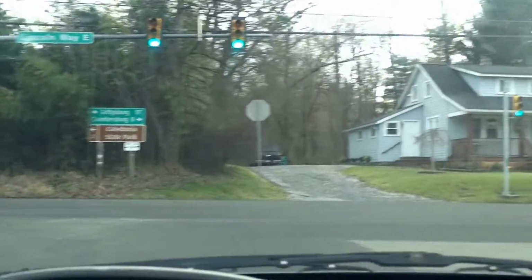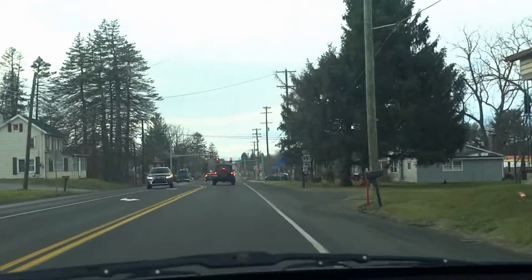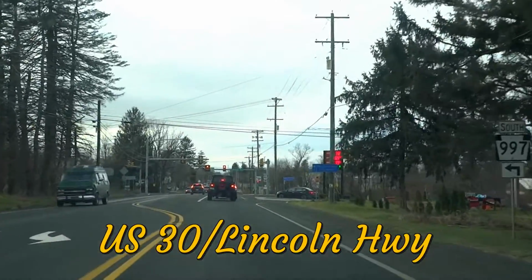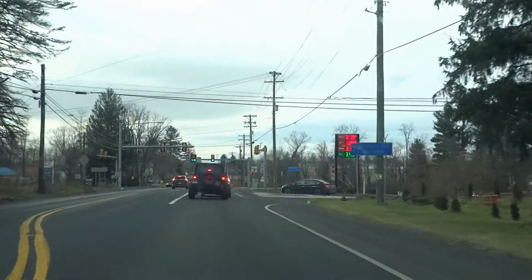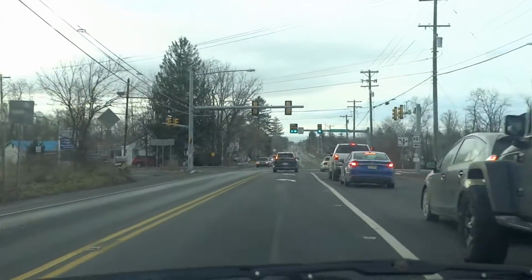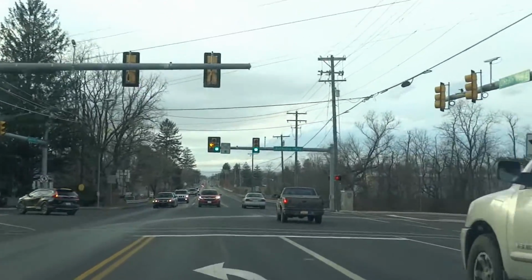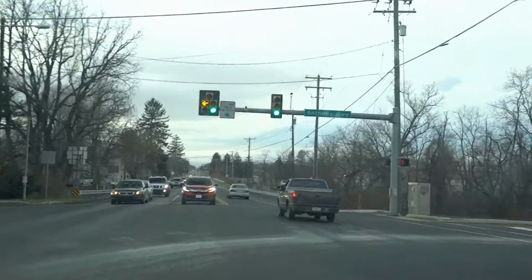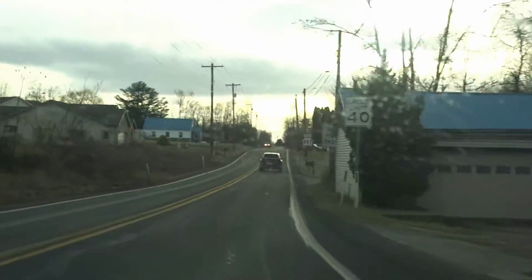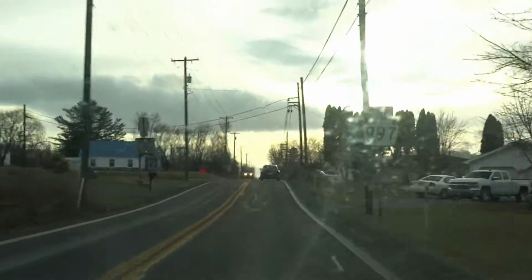Here at this light, pretty right to keep on the route. Actually, it's a route that we've used before. US 30, Lincoln Highway, looking west. Brought this way before. But again, turning left to keep on 997. I'm not going to stay on this road, but it's posted to the route. And I believe the first time on this part of 997, though it could be wrong.